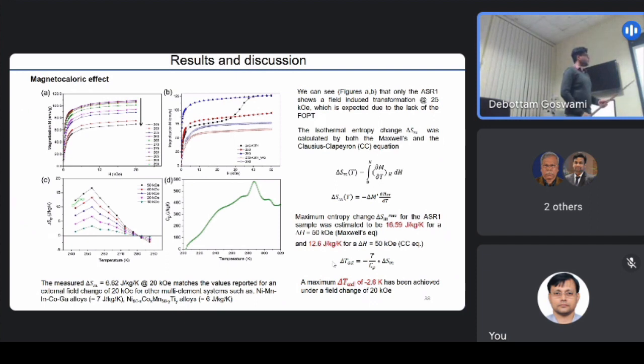The magnetocaloric effect of this sample has been studied here. We see that the as-cast ribbon sample shows strong dependence on the magnetic field, and also a field-induced transformation at around 2.5 Tesla. We can also see that the calculated maximum entropy change is quite high, 16.59 joule per kg Kelvin for an external field of 50 kOe strength, and we have also calculated it by the Clausius-Clapeyron equation, which has come out to be around 12.6 joule per kg Kelvin.